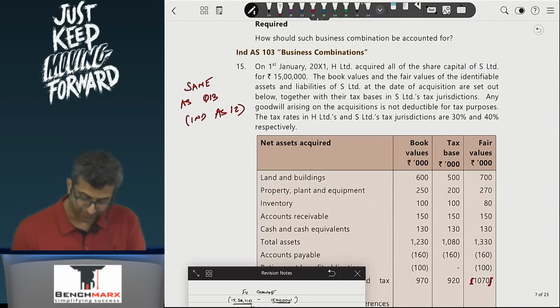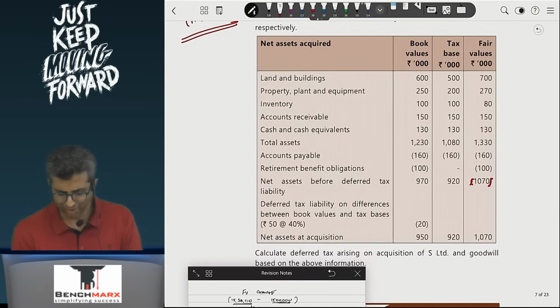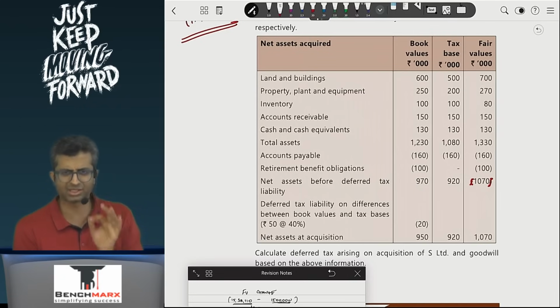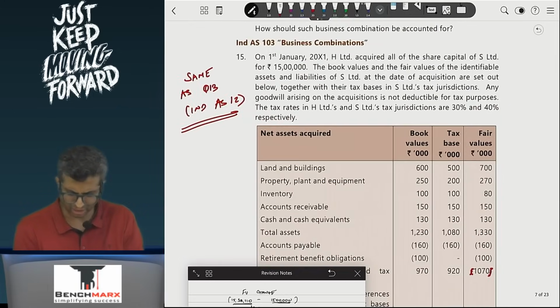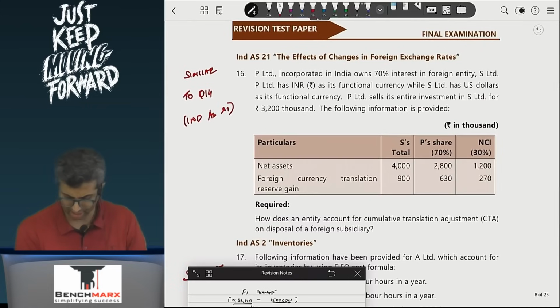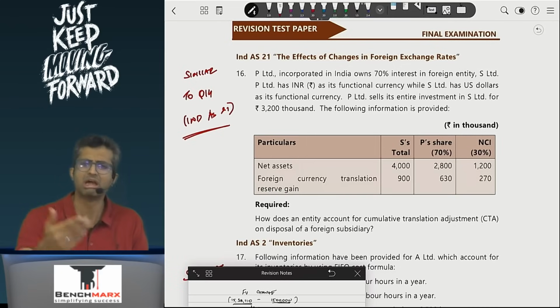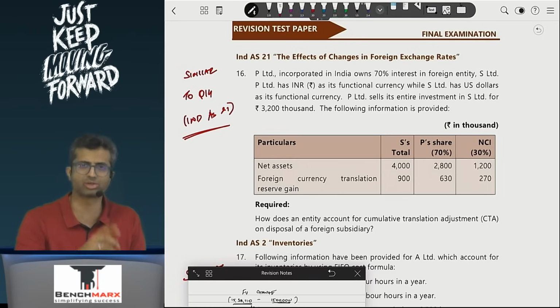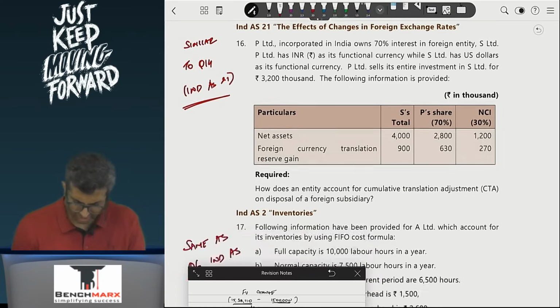15 is broadly similar to a question on deferred tax, Ind AS 12, where you have holding and subsidiary and you have tax base, book value, fair value. You find the temporary differences by comparing fair value and the tax base, and calculate deferred tax. Nothing new over here. 16 is similar to question number 14 that we did of Ind AS 21. Again, there is a foreign currency translation reserve and you are losing control over a subsidiary, in which case you will remove the net assets, remove the NCI, and also transfer your share of FCTR to the profit and loss account. We'll discuss this later if required.